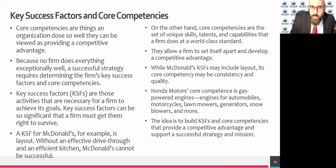succeed in the market. On the other hand, core competencies are a set of unique skills, talents, and capabilities that firms do at a world-class standard. So this is where we need to consider that the core competencies are what will help you to identify the key success factors. They allow firms to set themselves apart and develop a competitive advantage.